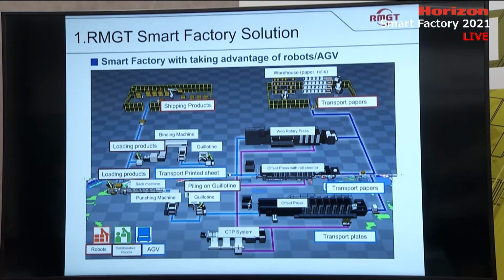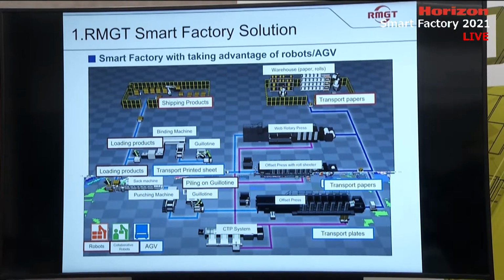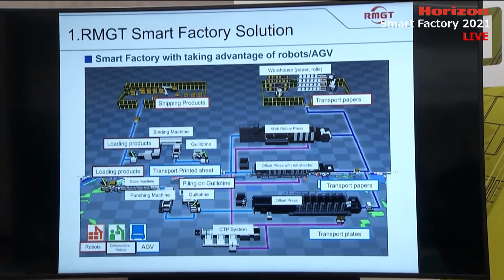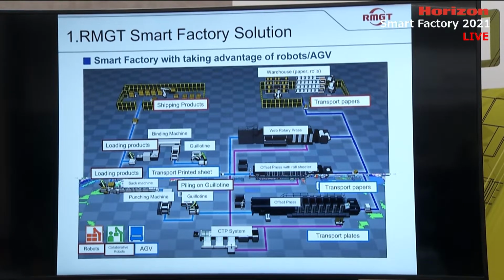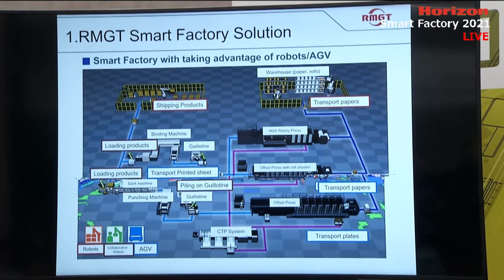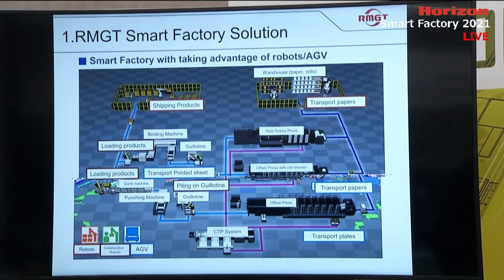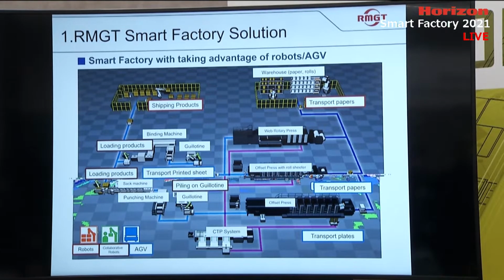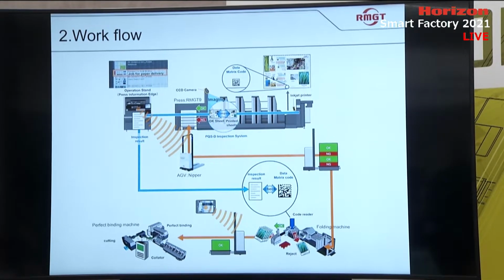This is an image diagram of the RMGT Smart Factory. By utilizing the AGV, papers are transported automatically from the warehouse to the feeder of the offset press. Plates are transported automatically from the CTP system to each printing unit. And printed sheets at the delivery of offset presses are transported automatically to the next process. Furthermore, we are proposing to create a factory where products are transported while machines, people, and robots collaborate in the subsequent processes. Under such a smart factory concept, we would like to introduce RMGT's AGV system collaborated with Horizon holding machine and perfect binding machine shown in the slide.